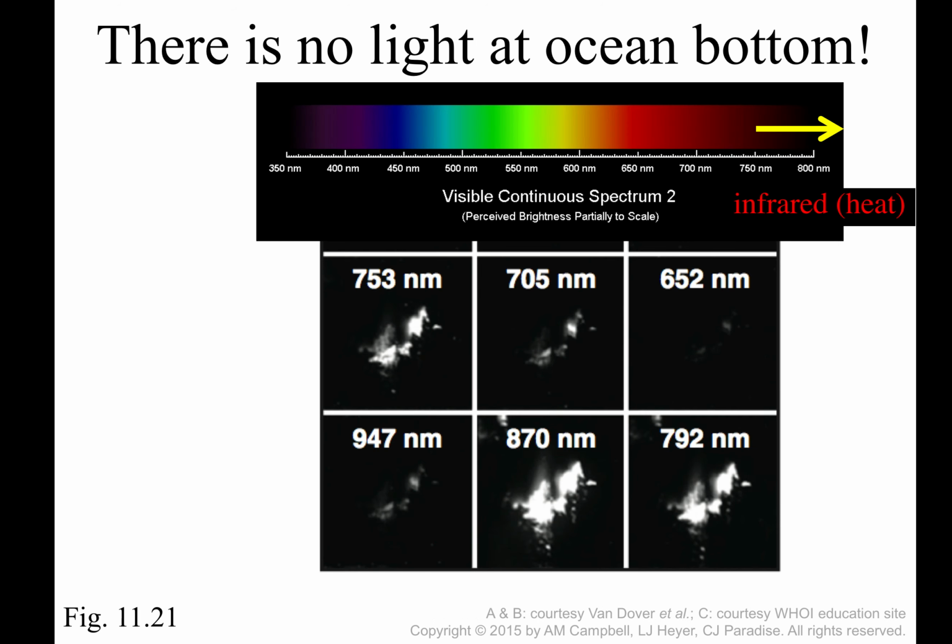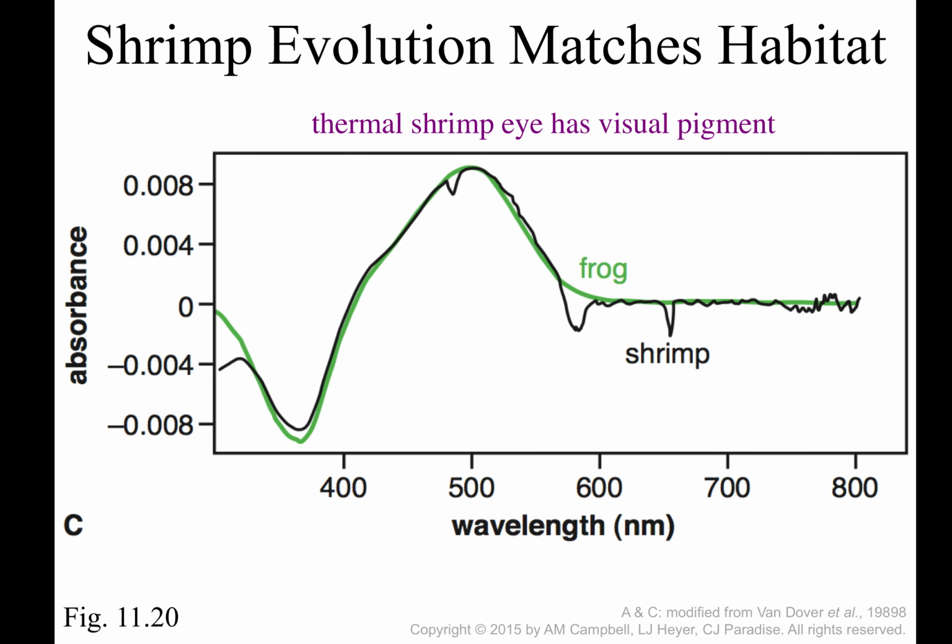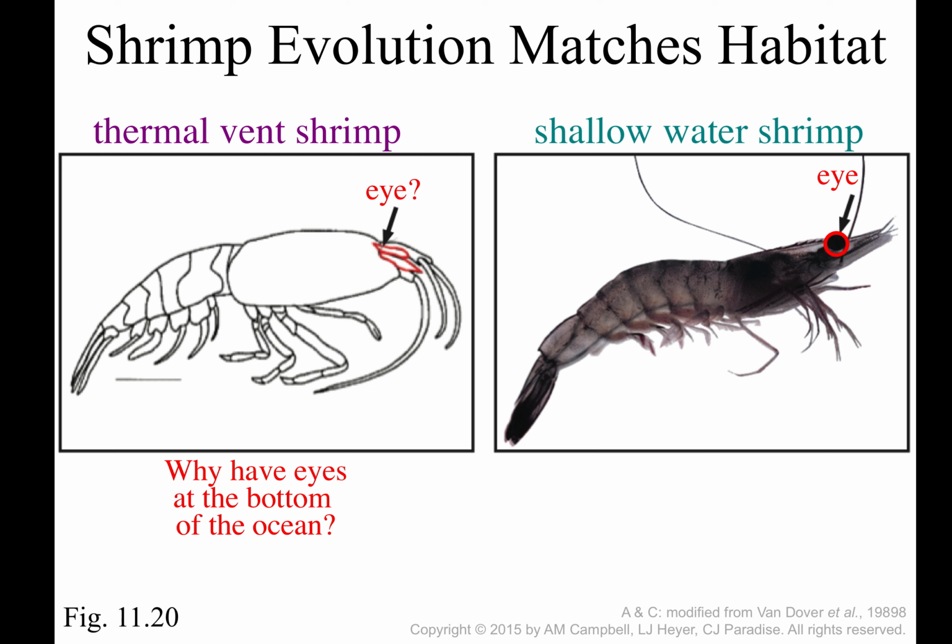So these vent animals, like the shrimp here that we've been talking about, there's vent shrimp, there's tube worms, there are fish, all this ecosystem that lives around these vents is based on bacteria that live around the vents, and those bacteria are using not photosynthesis, we thought. Most of the bacteria are not using photosynthesis, but instead using the reduction of sulfur compounds to get their energy. So different than how energy is produced in photosynthesizers, different than how it's produced in animals.